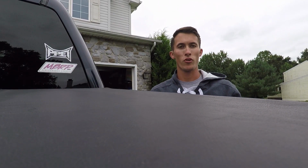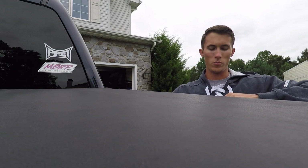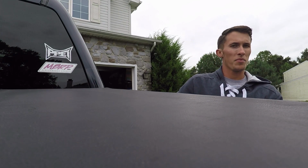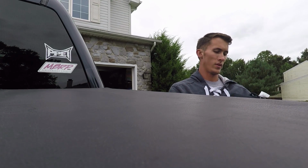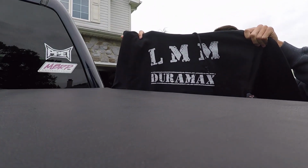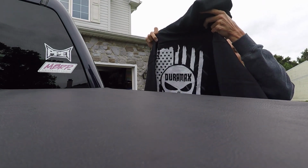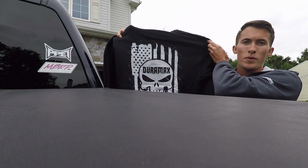this actually came from someone in one of the LMM truck forums that I'm in. And I'm thinking about starting something similar in the future. And this is, as you can see, it is an LMM hoodie. On the back, it's got Duramax. It's pretty cool.